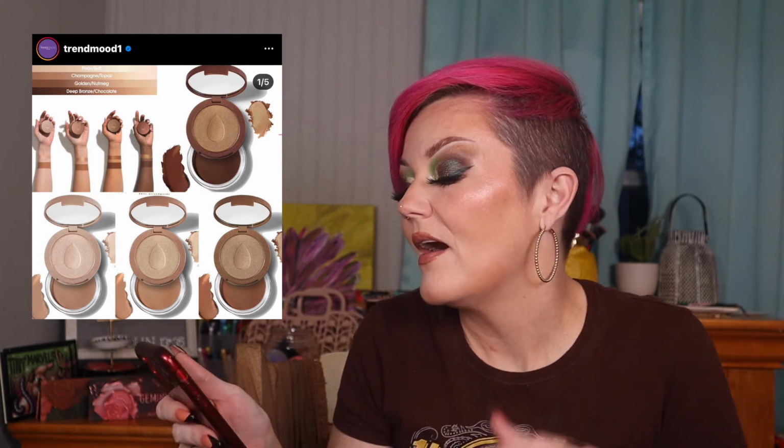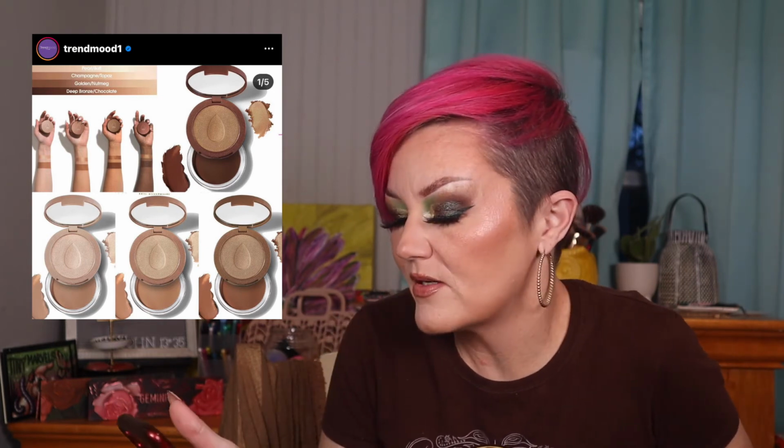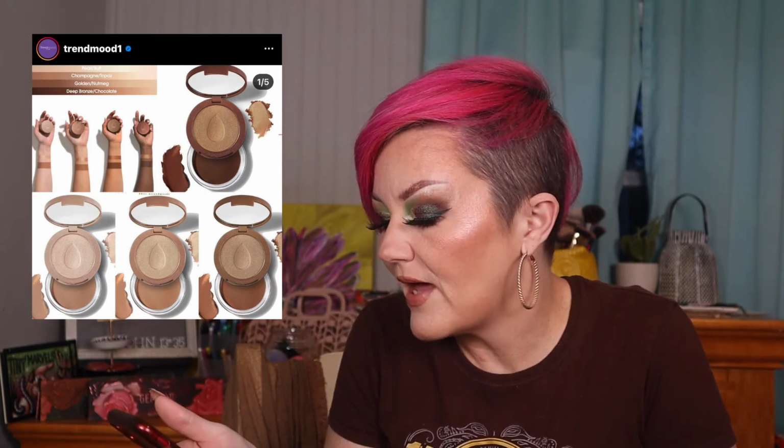I feel like this release from Beauty Blender might not appeal to a ton of people. However, again, because I am a pale squirrel, it's hard to find a good bronzer contour. And a lot of times brands don't know the difference between contour and bronzer, so they'll put out contours that are really warm. That's not what a contour is. And this time it's the opposite.